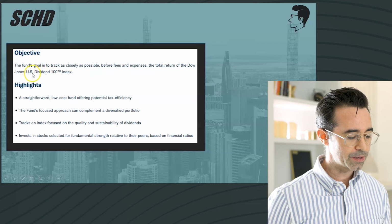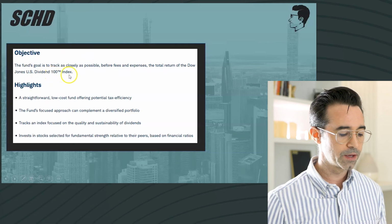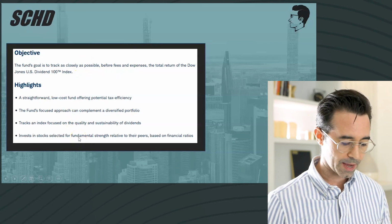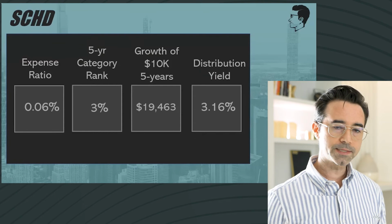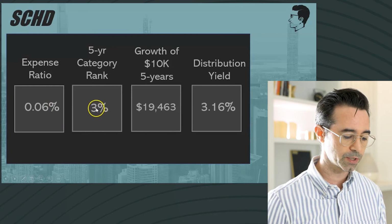The objective of this fund is to track as closely as possible, before fees and expenses, the total return of the Dow Jones U.S. Dividend 100 Index. Okay, so that's what it does. These are some highlights, tax efficiency and stuff like that. SCHD actually has the lowest expense ratio of all of them. It's 0.06, so a very low expense ratio.